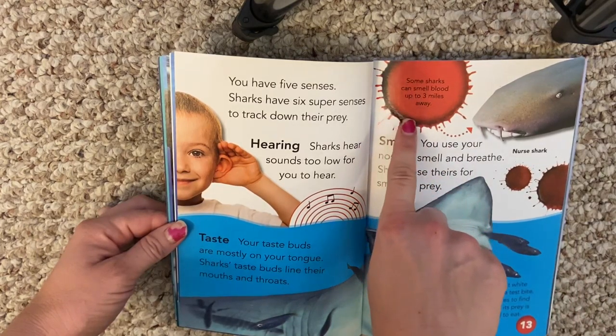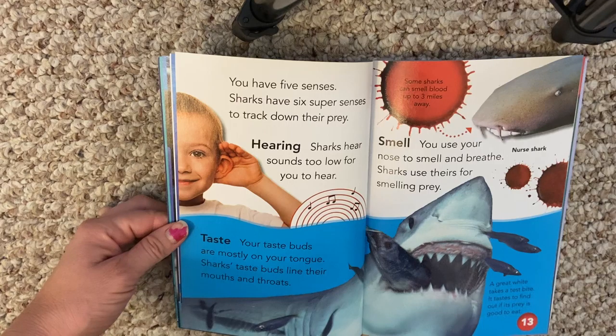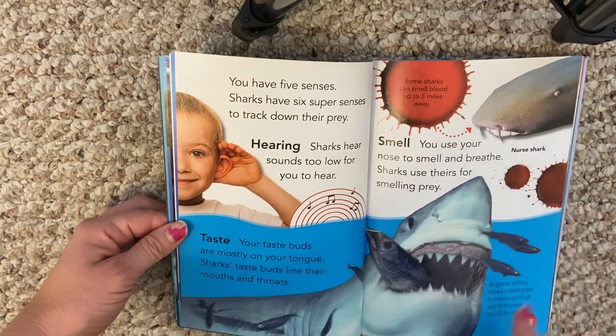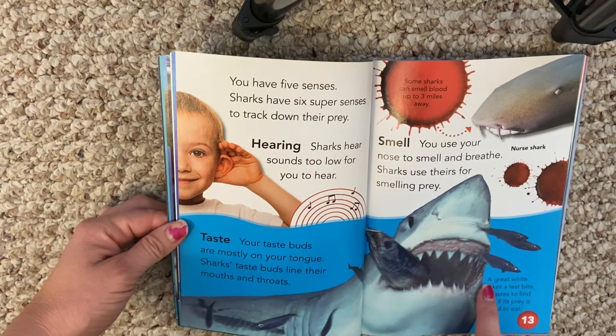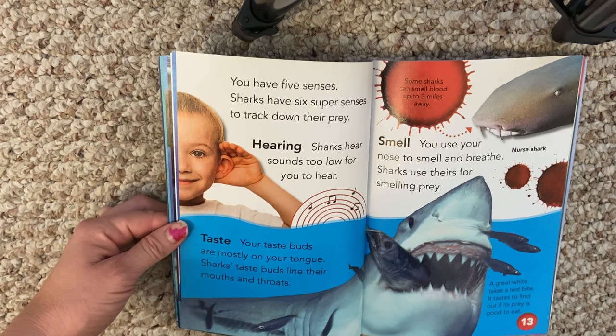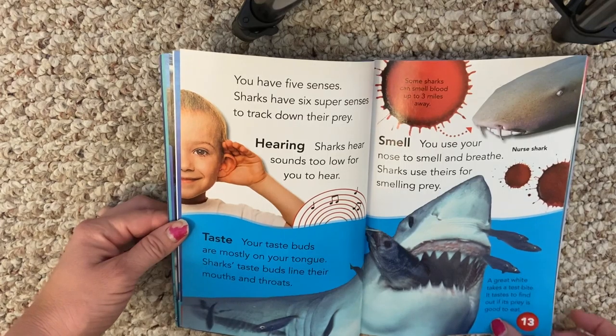And here's a fun fact. Some sharks can smell blood up to 3 miles away. This is a nurse shark. And this caption down here says, a great white takes a test bite. It tastes to find out if its prey is good to eat. So it takes one bite to check it out. See, should I eat it? And then if it tastes good, he keeps on going.